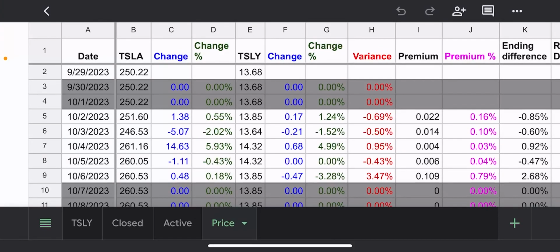It's time to talk about Tesla versus TSLY. For those of you that don't know, TSLY is a covered call ETF that sells calls on Tesla. They don't actually own the stock, but they do have synthetic shares that are set up to mimic the movement of the Tesla stock. And at the same time, they're selling calls on Tesla. Well, they're not covered because they don't own the stock. So that's pretty much how the fund works.